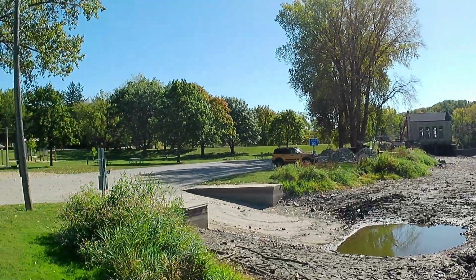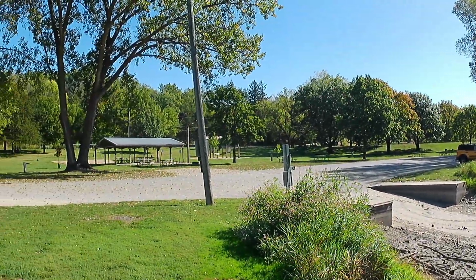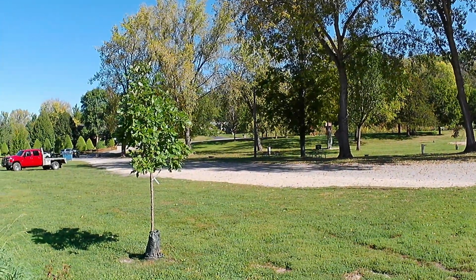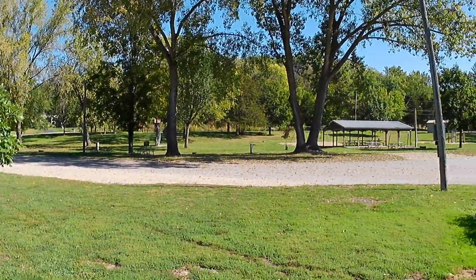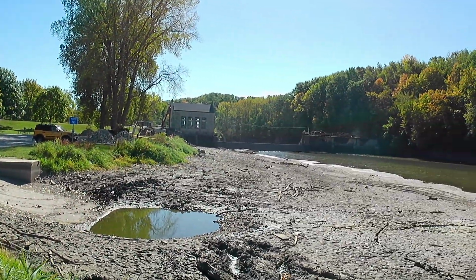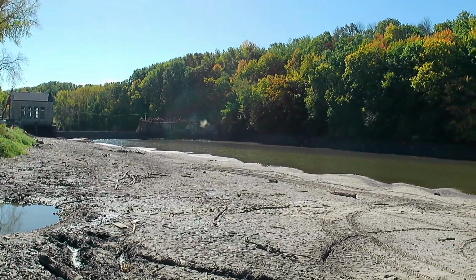And as you can see, there's absolutely nobody in the park. The park is still open for another two to three weeks, depending on the weather. I'd be down here camping if there weren't so many little projects I've got to do around the house. Let's move upstream and see what else we can see.